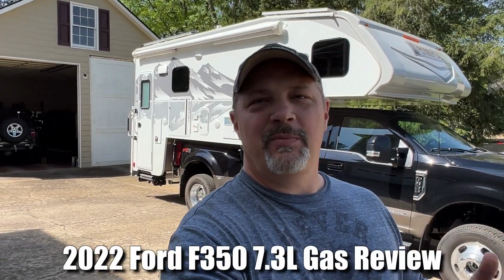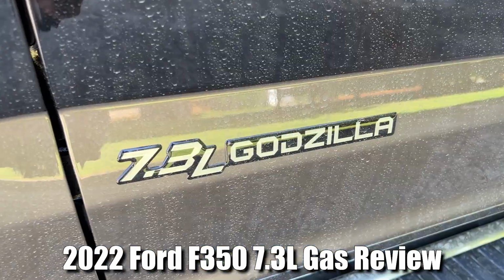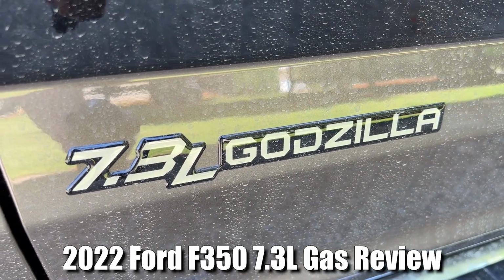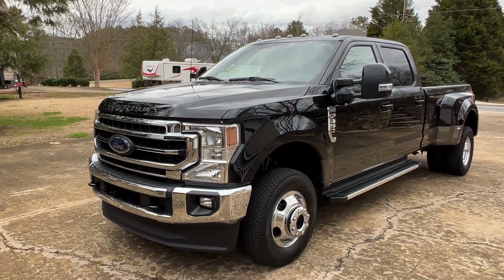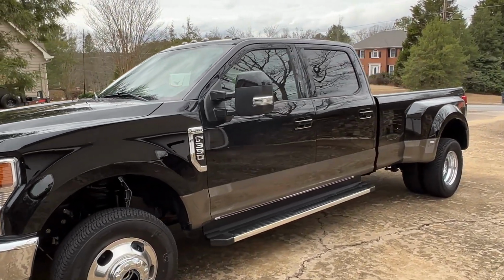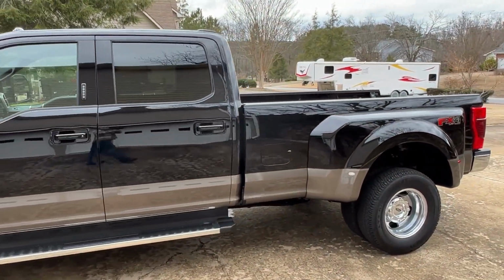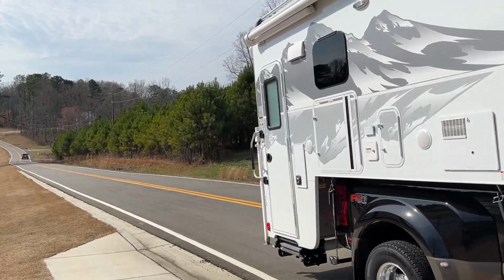Just thought I'd give you a quick update and review of our 2022 Ford F350 with the 7.3 gas motor in it. We've been very happy with it. We bought it brand new in 2023, so it is a late model 2022. I've been very happy with it. It's got tons of power. I mean, without the camper on it, this truck will fly. It's fast, and it does have 373 gears in it. But you know, I'm not really a fast driver, but this truck, it'll get up and go. So with hauling the camper around, it really has no problem hauling the camper around.